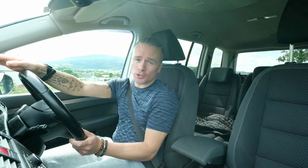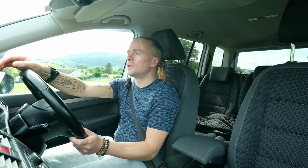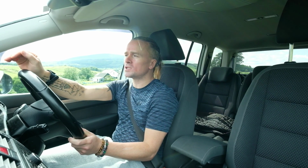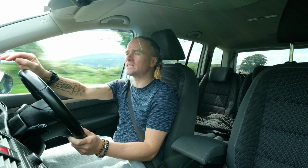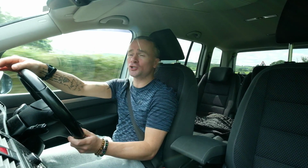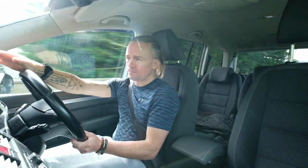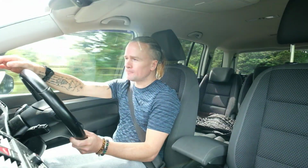And the drive down to Murlough Bay is one of the best drives you're gonna get in Northern Ireland. It's steep, it's windy, it's very scenic. There's trees, there's sheep in the middle of the road. It's beautiful. Such a good drive down.